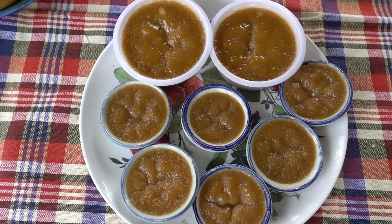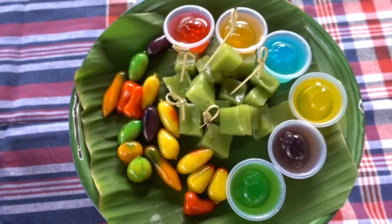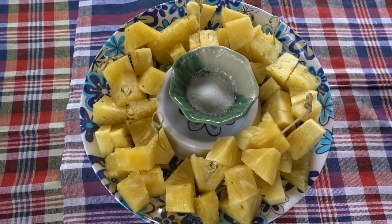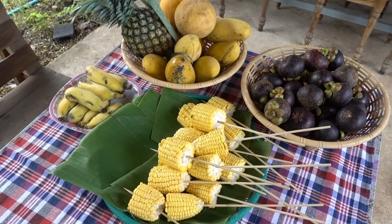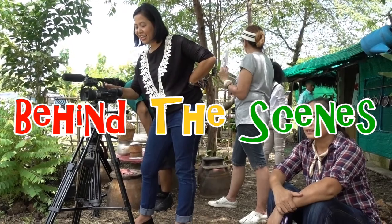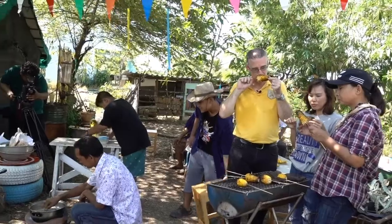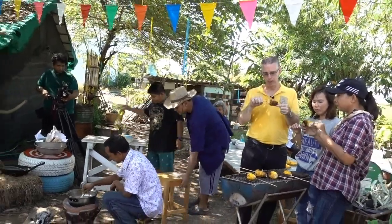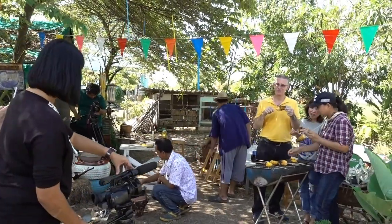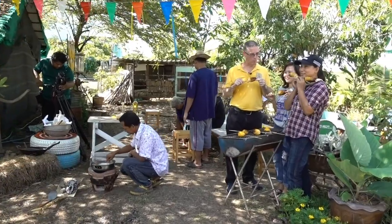I found what I was looking for, the snack table. Thais love sweet desserts, sweet snacks, and these are no exception. Even the pineapple is sugary sweet. I finished teaching you about the farm. Now it's just time to have some fun. Yes, very good.